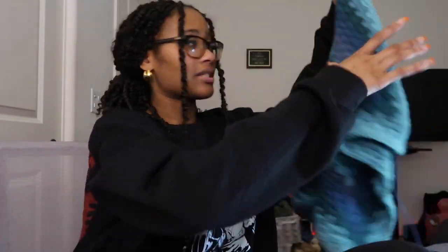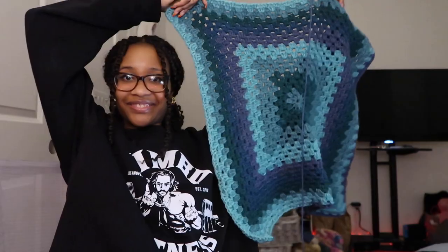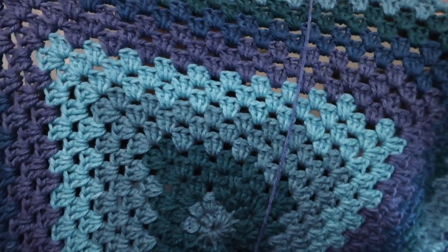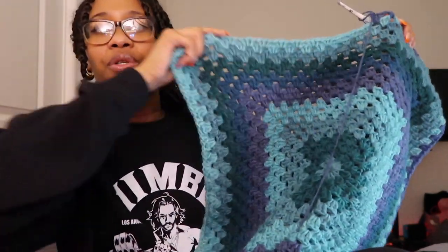Anyway, this is what the blanket is looking like so far. Oh my gosh, look at the colors! Oh, I miss crocheting! I chose to do a granny square blanket because the way it accentuates these colors is just so beautiful.